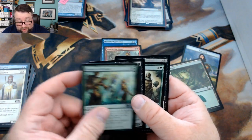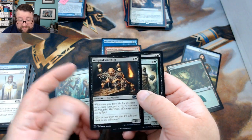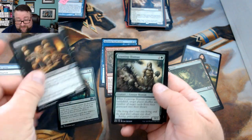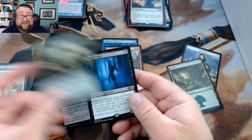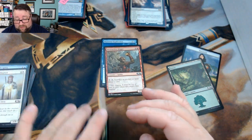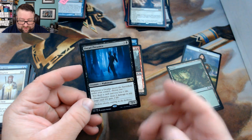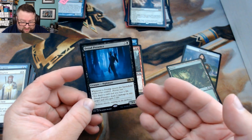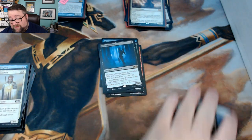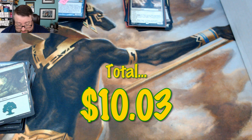This is really good in limited. This guy is good all the way around. It doesn't even really matter when you drop him. Loaming Shaman, yes please. And then Dread Presence. As long as you're not playing more than two colors, if you're playing three colors, you're not gonna get enough triggers out of them to make it work, but that's good stuff right there. Good stuff. All right.